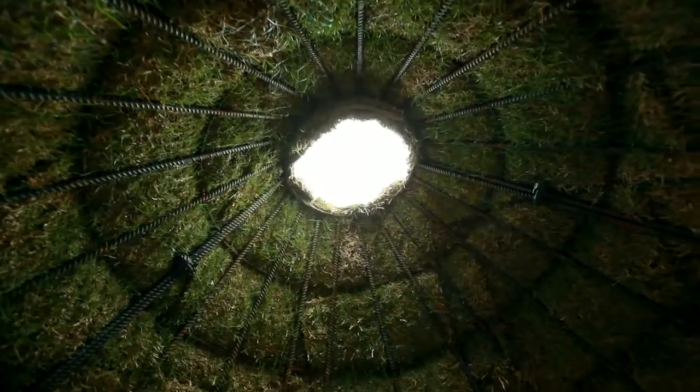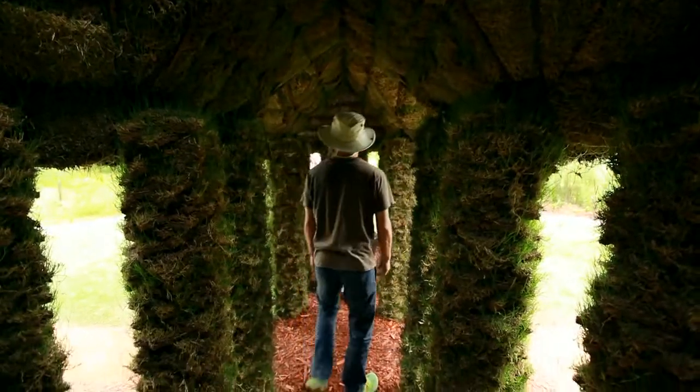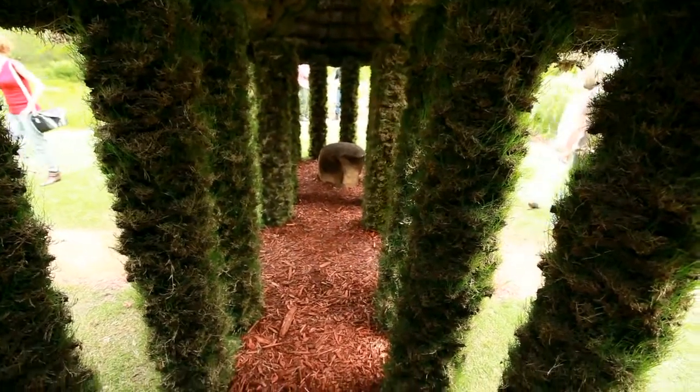But the roof's more durable. The weak spot on this kind of particular construction is the columns, because they're so exposed and there's nothing. So eventually they'll start wearing away.